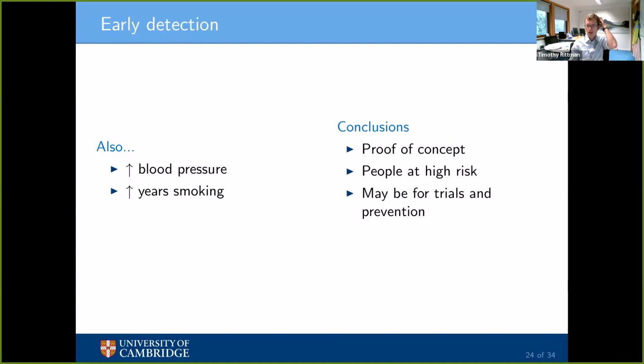I think this is mainly sort of proof of concept. I think there are improvements we can do to our algorithm. There's more information that we can feed into the model from, say, other things like cognitive information or other types of brain scans. But we can at least use the same kind of approach to identify people at high risk and suggest that they might be appropriate for trials and for prevention studies.